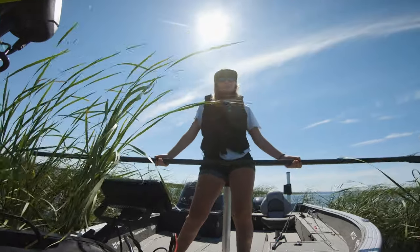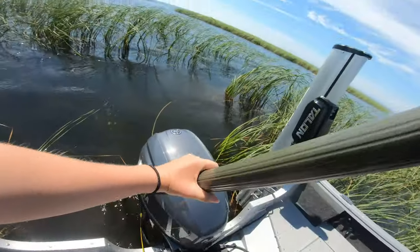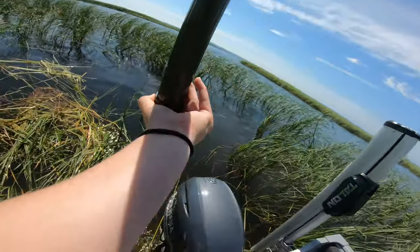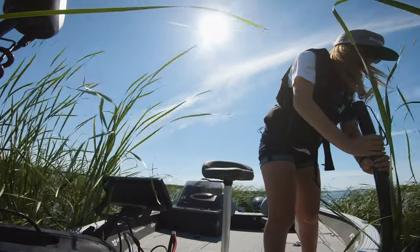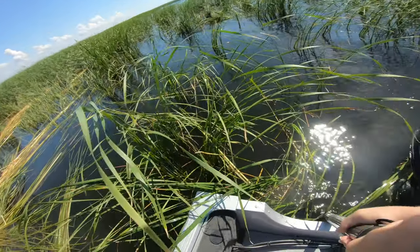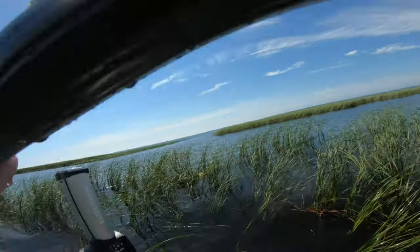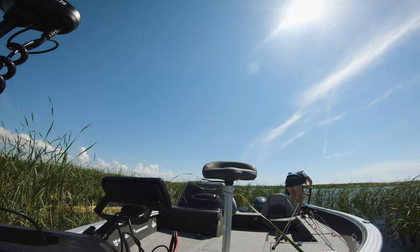I could probably use my electric motor, but I want to be as quiet as possible getting through this thick grass. And so I use my push pole to move me around. Wow, it's actually really deep. Wow, okay. Yeah, I'm gonna struggle. Let's lift my motor up. Yes, keep going. Wow, I'm proud of myself. We barely moved, but hey, we moved. I really hurt my wrist yesterday skateboarding, so this is not helping the healing process, but that's okay.